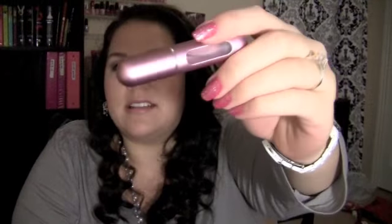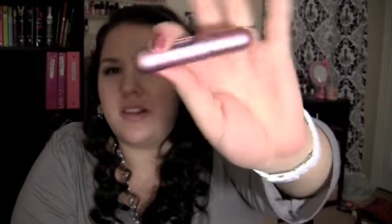Anyway, this is the pink Atomizer. It's either Atomizer or Atomizer, however you want to pronounce it. But anyway, this is from Sephora, and I think it was $15, which may seem a little pricey, but when you think about it, it's kind of like buying a roller ball of one perfume that you can't refill. And this one's really cool because you can refill it.